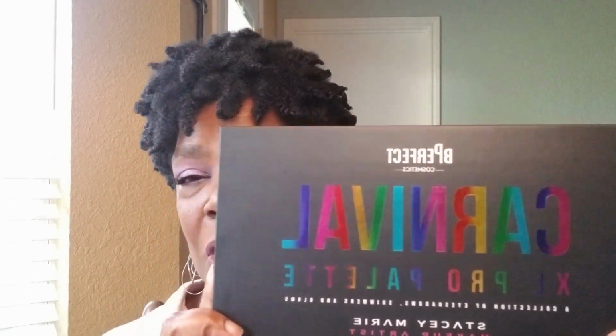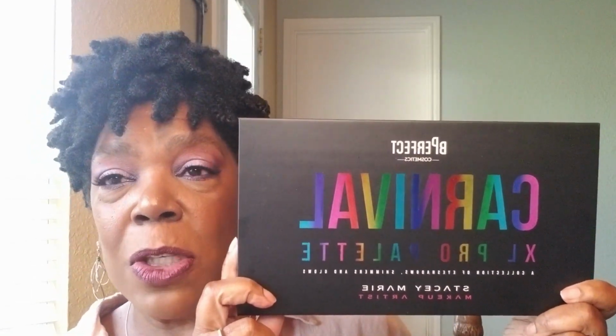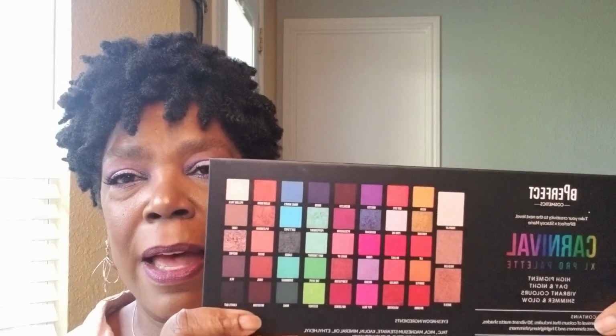And I think last up, we're gonna talk about this palette. I did not know what I was gonna do. This palette is huge. I did not know what eye look I was gonna do. I was so confused. So I just went with it. I did not swatch the palette, of course, but there's just too many darn shades to try to swatch.